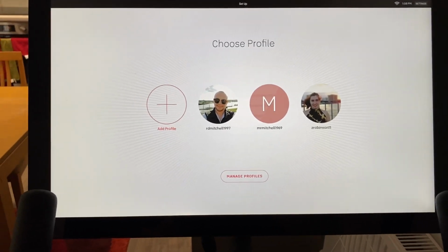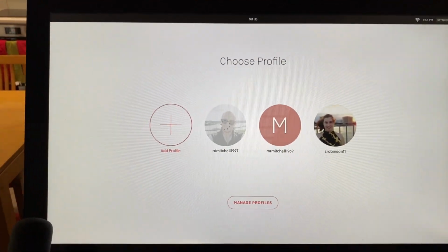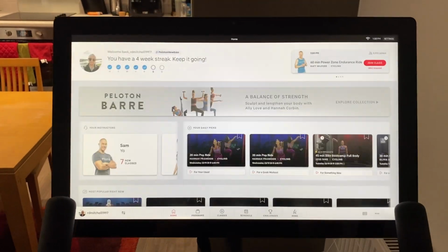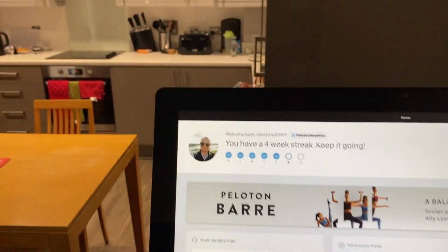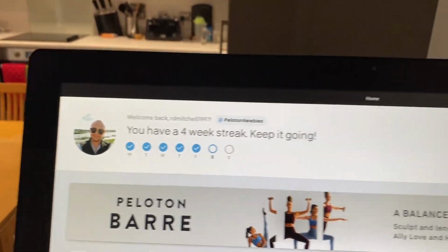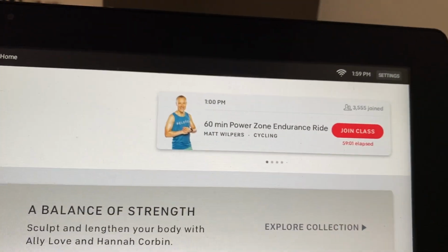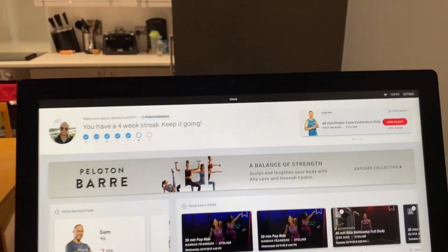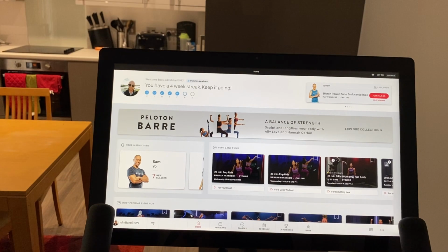Alright, so here we are on the screen. I'm going to obviously tap my profile because I'm the one who's riding today. So the first thing we're going to see is up in the top corner, my streak. I have a 4-week streak going and it says keep it up. We can see in the top right that there is a class coming up that I'm not going to be doing. And here is the home screen itself.